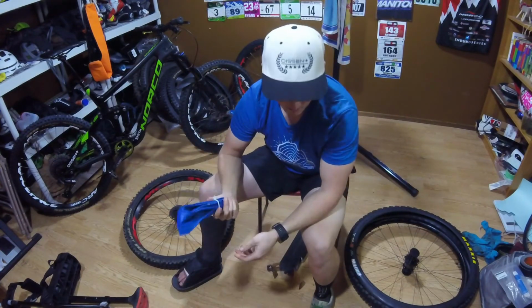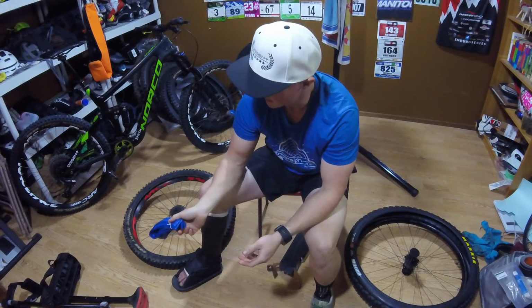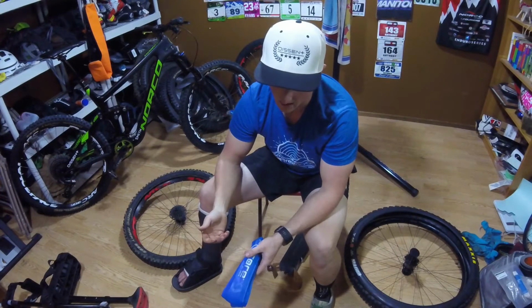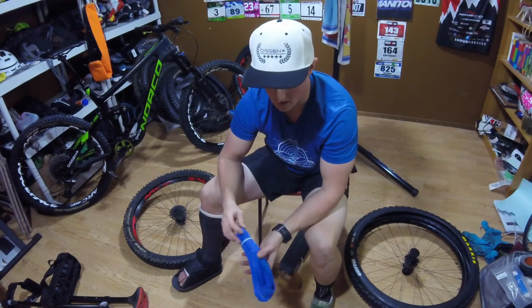The cost of Procore is quite expensive. This is like $300 retail Canadian for a setup, whereas a set of HuckNorris is about $100. This is a more complex system, and I would say that this probably provides more protection.